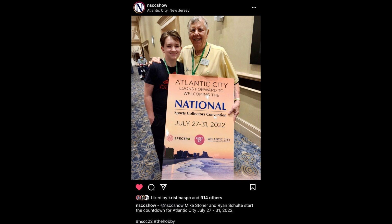So again, it was busy. It was packed. With all the health issues going on around, everybody's trying to be as safe as possible, but definitely crowded. Interested to see what AC will be like next year. I would say about 80% sure right now that I'll be going to that, but who knows what might happen. It's a full year away, but we're already planning.